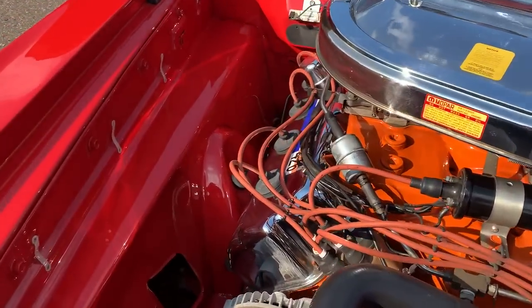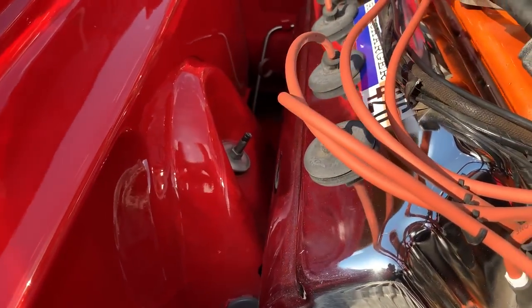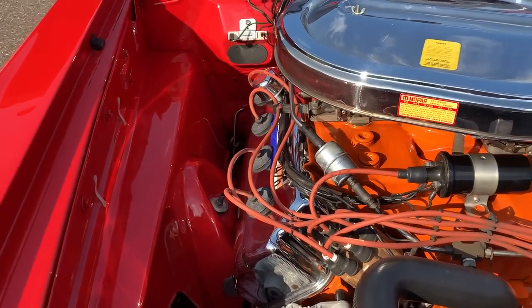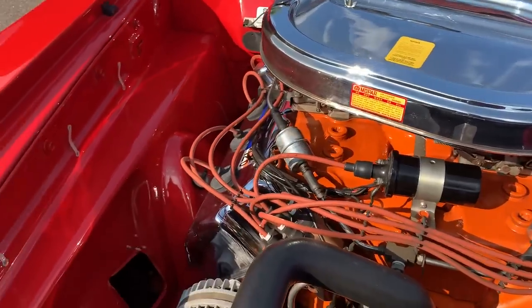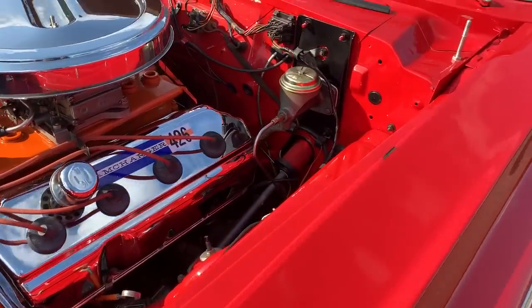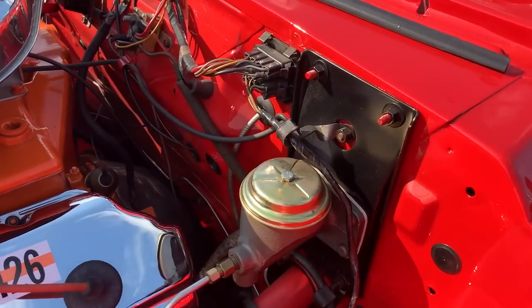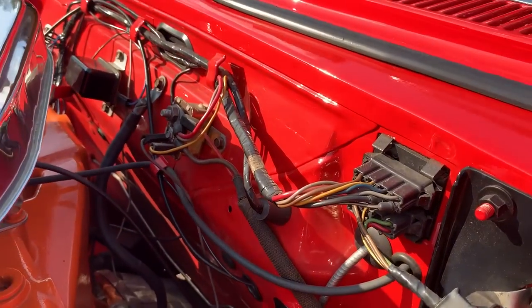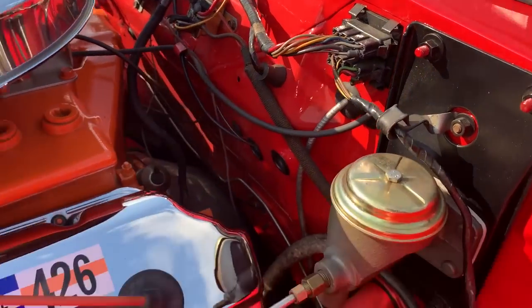Here you can see the dimpled shock tower that the race Hemis are known for. And you can see much of the original wiring was retained during the restoration.